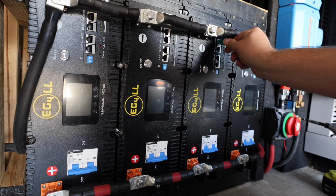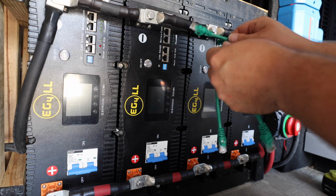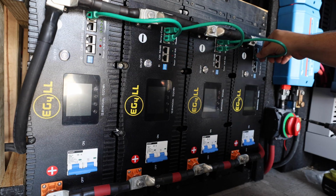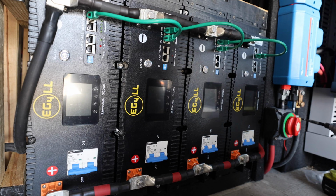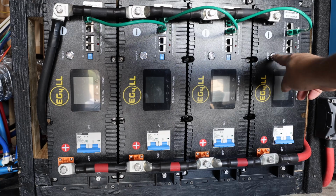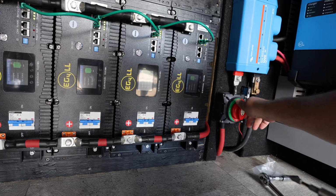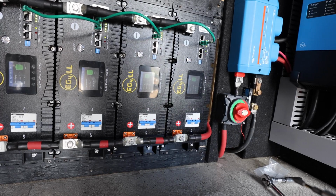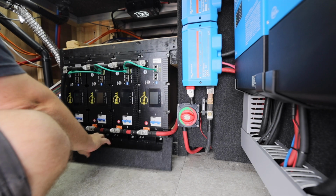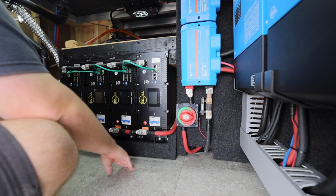Now these batteries are unique in that they have communication ports, so you can actually connect the batteries together. What that does is it allows the batteries to communicate and basically make sure that they're balanced when charging and when discharging. Another thing that I love about these batteries is that they have their own shut-off switch, basically like a built-in breaker. That way when I'm working with them, I can make sure they're turned off. There is no power going to the terminals. These batteries also have an on and off switch with an LCD screen on the front and built-in fire suppression. So we really love these batteries.